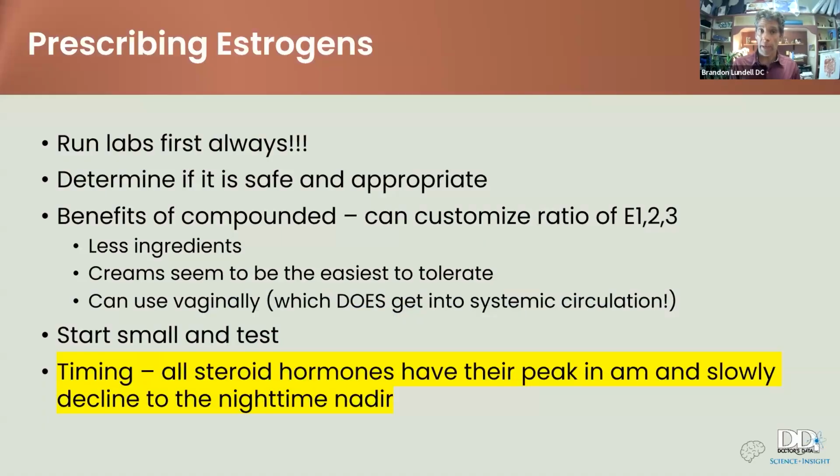So if you're going to prescribe estrogens, I'm going to go through just a couple of clinical pearls. Run labs first, always. Determine if it is safe and appropriate. The benefits of compounded: you can customize the ratio of estrogen, estradiol, estrone. You can have less ingredients. Creams do seem to be the easiest to tolerate. You can use vaginally, which does actually get into systemic circulation.